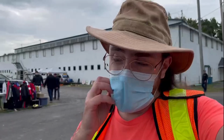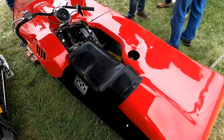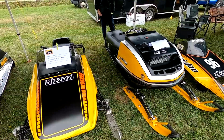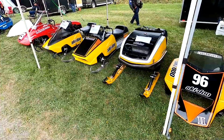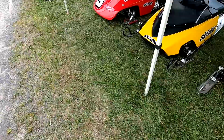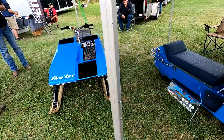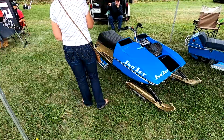So I just got off gate duty. Time to go walk around the show, see if there's any goodies for me. 1973 Thunderjet. There's only 8 of them that have been built.